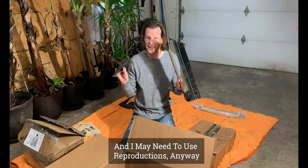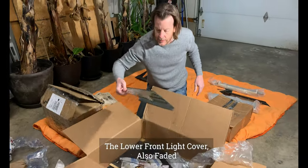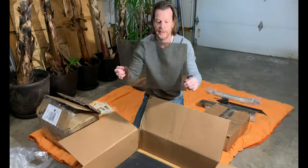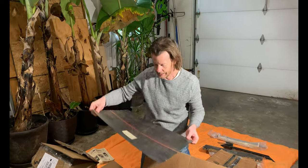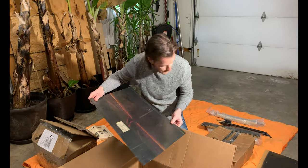I already knew these were broken. They were broken in the photo. And laying down here on the bottom, we have one of the front sections. And then we have the tinted plexiglass that goes over the monitor. Trans light that goes behind the screen, and it doesn't look so great. It's got some pretty big warps.